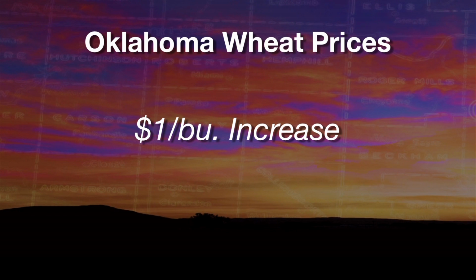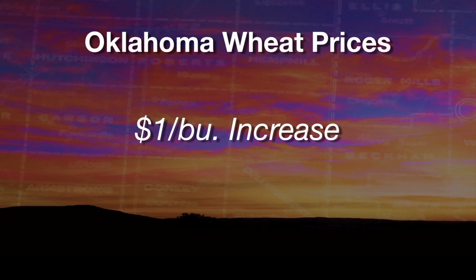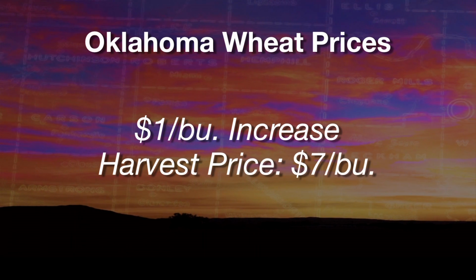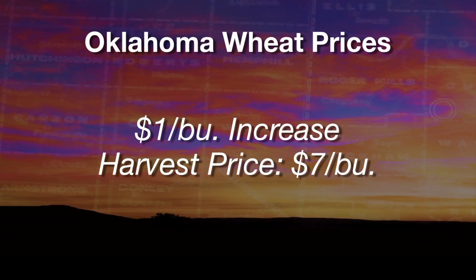The USDA released their crop conditions reports. The majority of the wheat is in good to excellent condition, much better than we've seen the last couple of years. And you look at the Oklahoma wheat prices, they've increased almost $1 over the last few weeks. Your harvest price now is somewhere around $7.